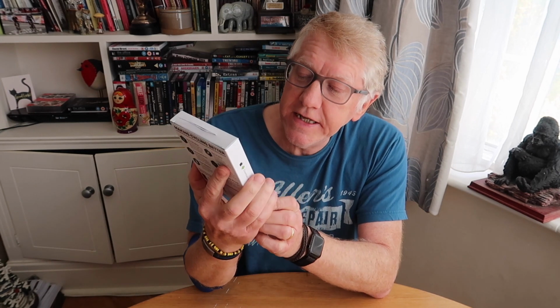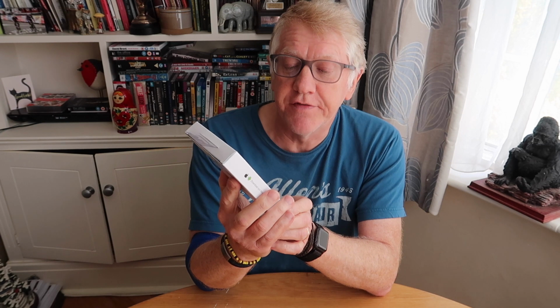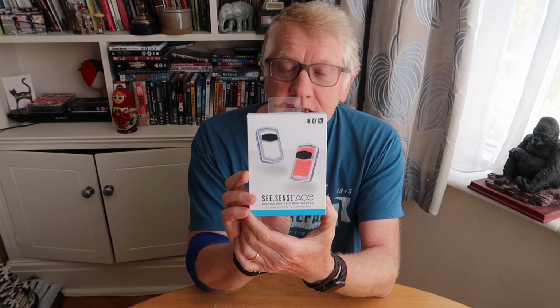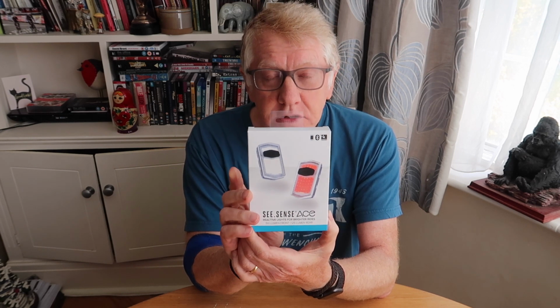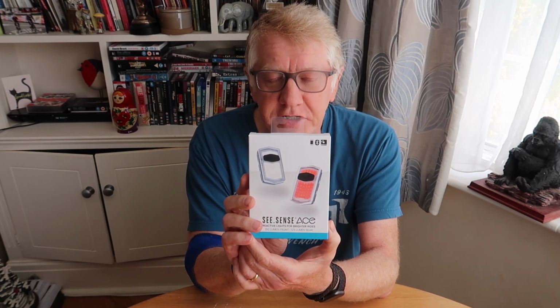So these are, what are they? Let me take that label off. You see that? C-Sense Ace reactive lights for brighter rides. Can you see that? Yes, it's a set of cycling lights. Now, these were recommended to me by my mate Miles from the Old Portland Cycling Club. So if they're rubbish, Miles, I'm coming to get you.